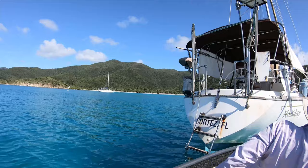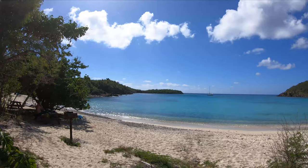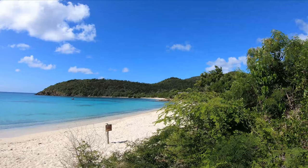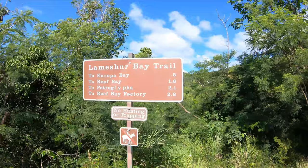All right, let's find this trail. So we've hiked over by Little Lameshur Bay, which is just right next to the Great Lameshur Bay that we're in. Equally beautiful, it seems. We found the trailhead and started the hilly hike, which would be about 5 miles round trip.